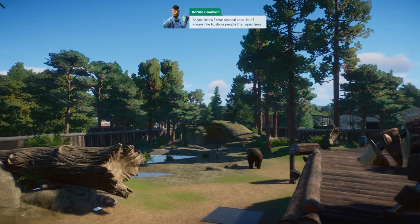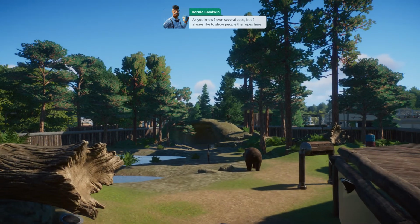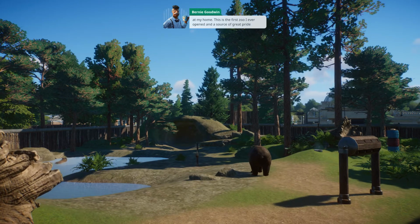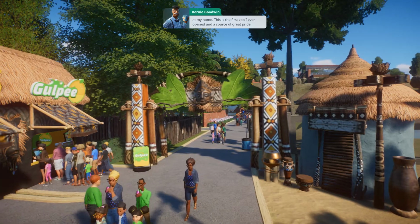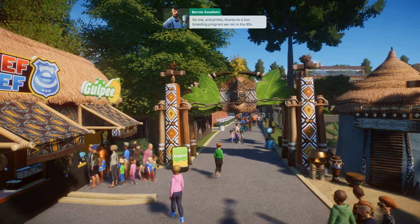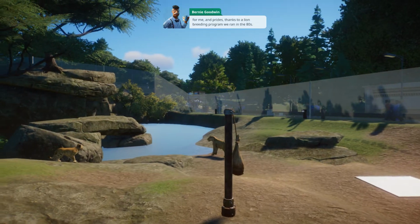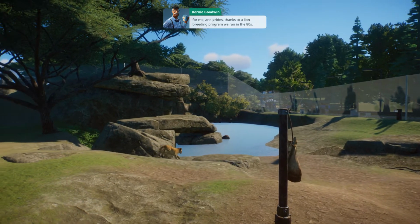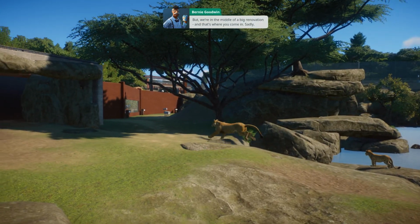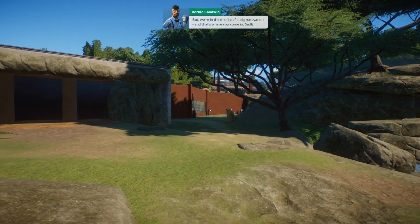As you know, I own several zoos, but I always like to show people the ropes here at my home. This is the first zoo I ever opened, and a source of great pride for me. And prize, thanks to a lion breeding program we ran in the 80s. But we're in the middle of a big renovation, and that's where you come in.